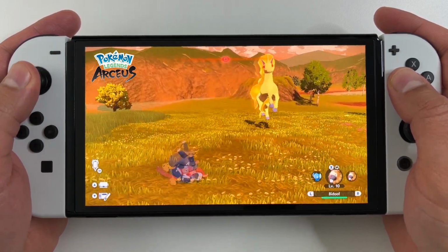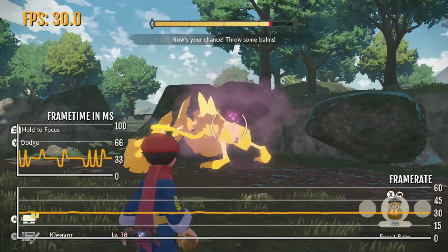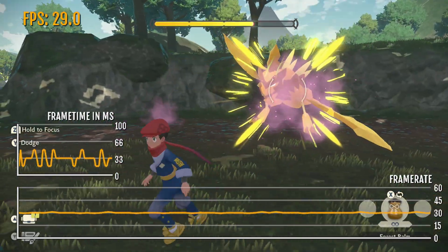I guess maybe we do need a Switch Pro to run the next Pokemon game at 60 FPS and with a lot more Pokemon running out and about. Anyways, that's it for today.